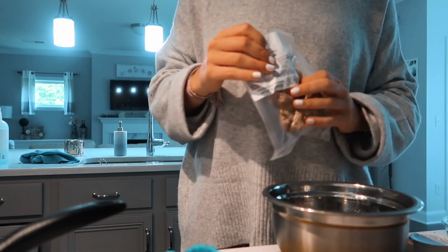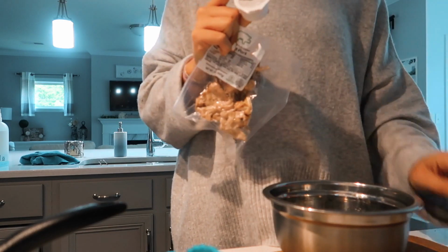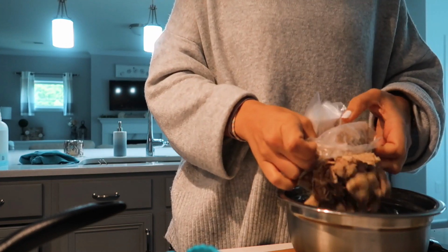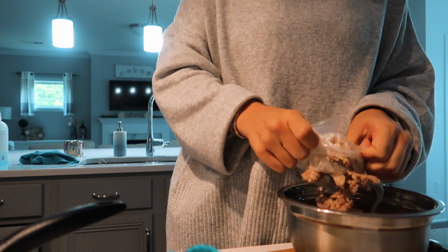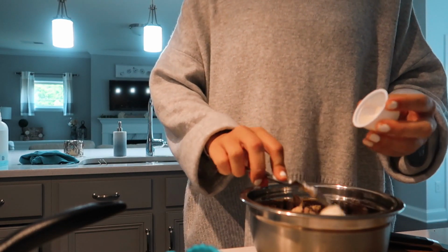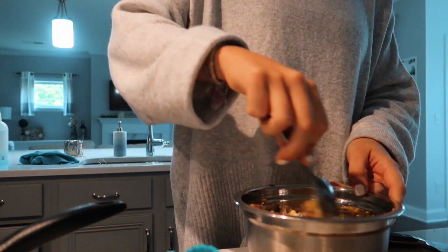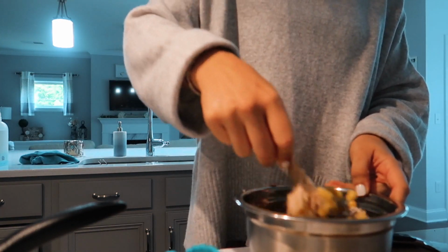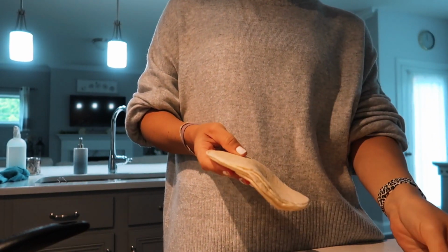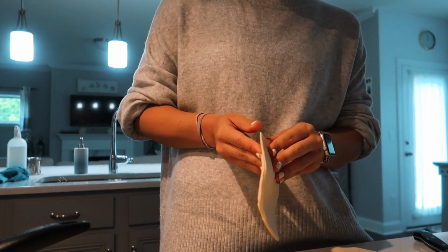I already like where this is going because it wants you to mix the pulled pork, the cream cheese, and the corn together. And I will eat literally anything with cream cheese in it. Literally anything. Okay, now it's time to start stuffing. I'm so glad these are flour tortillas, not corn tortillas. So I'm gonna lay these all out so that I can evenly distribute the filling.